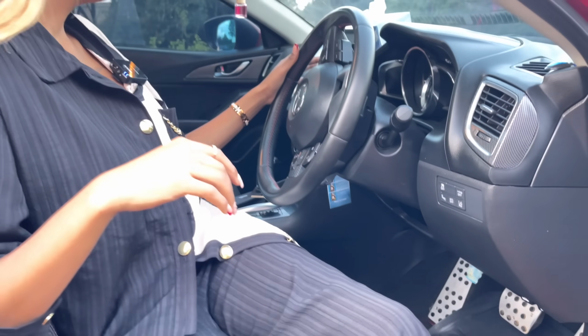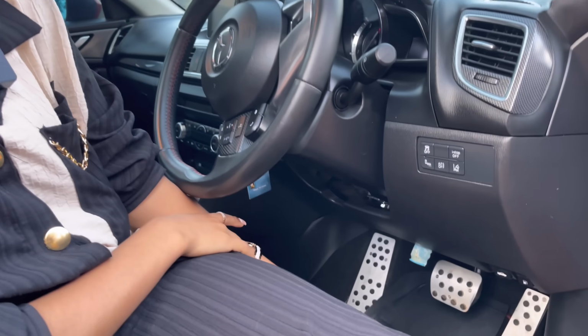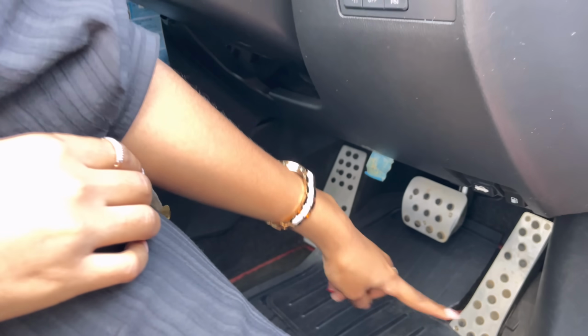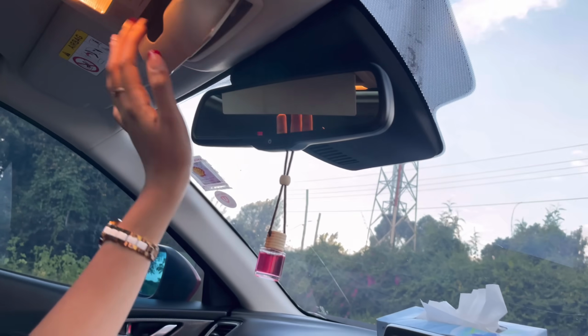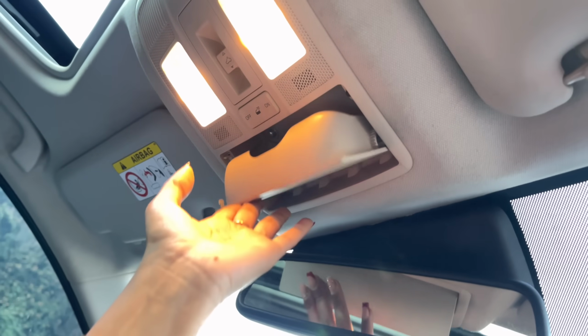So come in, guys. I think it's just a basic setup. I'm using these mats. I got them, but they couldn't fit. They were the first mats I ever bought, so we had to cut them apart. I have a place that I can store my glasses here. I'm always having sunglasses, so this was so efficient for me, honestly.